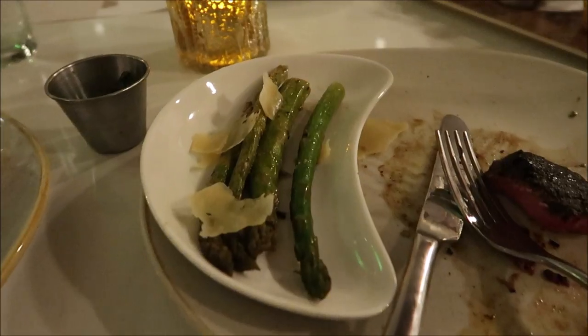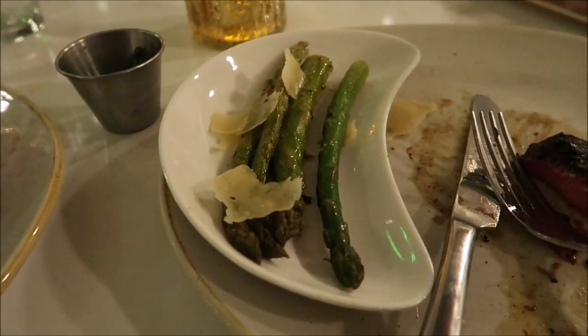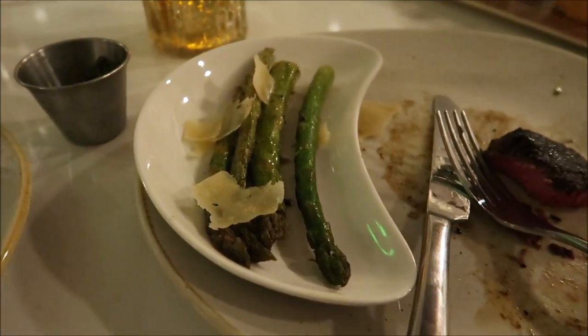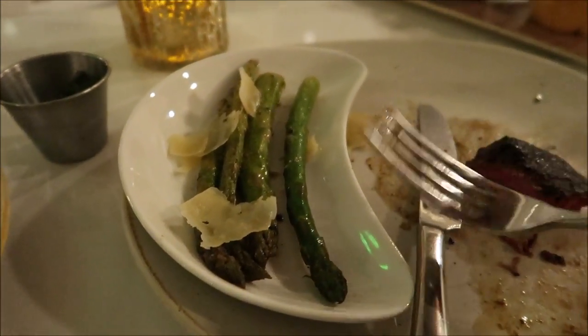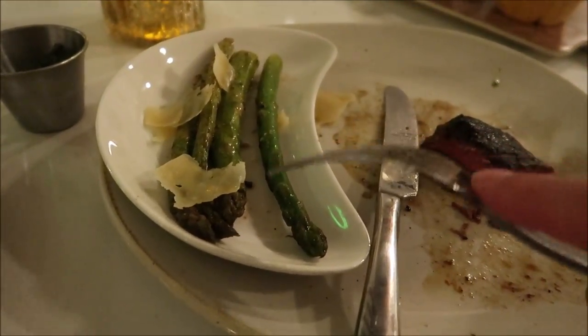All right, here we go. The asparagus is good. I like it. It's definitely a real good texture. I like asparagus to have a little snap on it, but I don't like it too soggy. And the Parmesan is actually added really well to it. I would definitely get this again, even though I do want to try the broccolini.